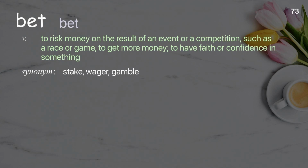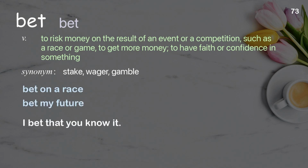Bet. To risk money on the result of an event or a competition, such as a race or game, to get more money; to have faith or confidence in something. Examples: Bet on a race. Bet my future. I bet that you know it.